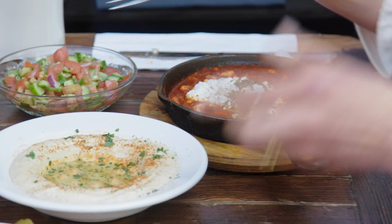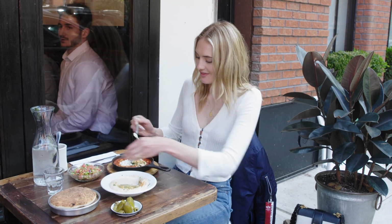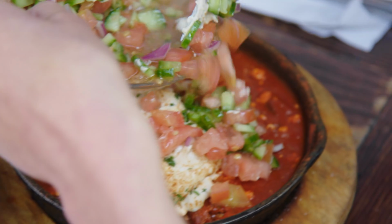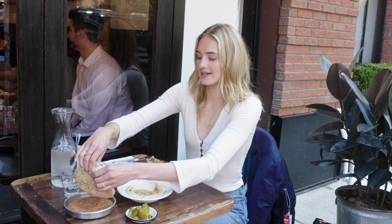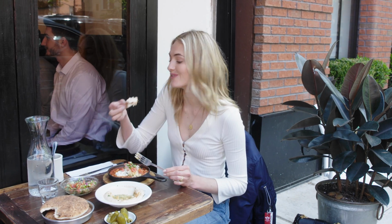So what I normally do, I take a big scoop of hummus. I put this in my shakshuka. I add some cucumber and tomato to this. Take a piece of pita bread. And then ready to eat.